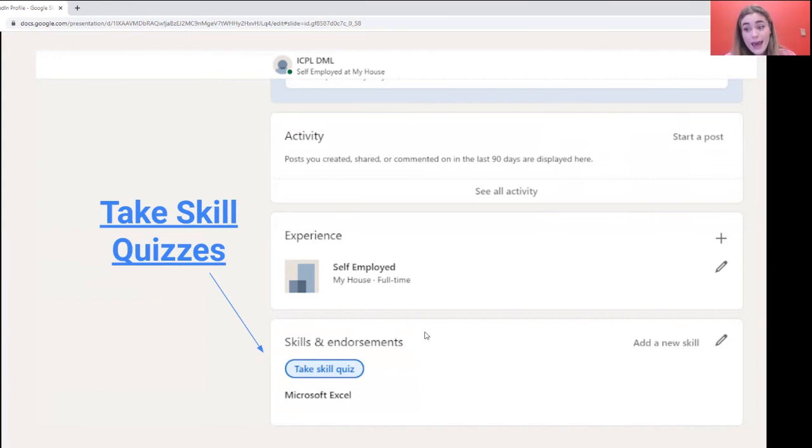Now, you don't have to take a quiz for every skill that you put down. You can put down skills without taking the quiz for them. You can totally do that. But if you want to show off that you have passed the quiz and that you know what you're talking about, then you have the option of taking the quiz, so that employers know, oh, she has passed the LinkedIn quiz, so she has the proficiency that we're looking for.